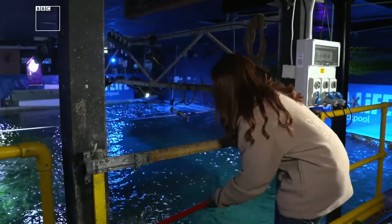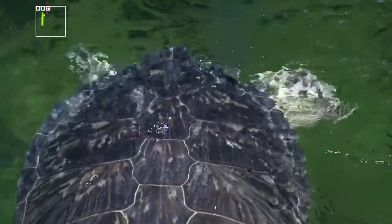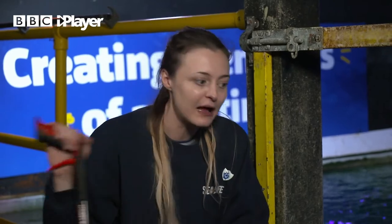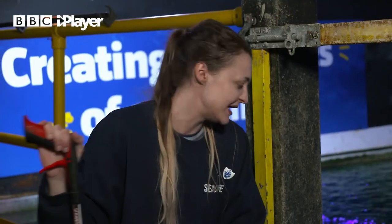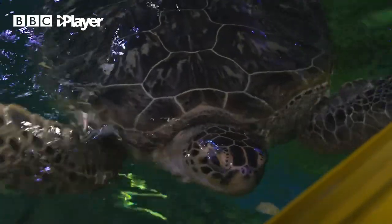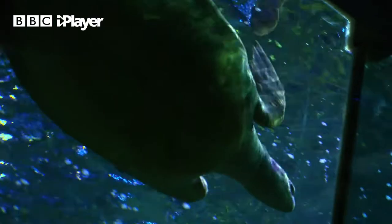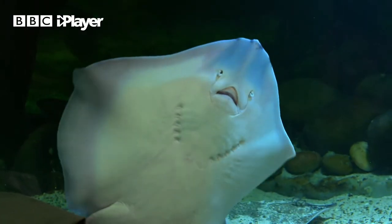So if you brush her very gently over her shell, she loves it. In the wild, other fish might clean her shell for her and remove any algae. But other than that, it's just a little bit of a spa treatment that we do to keep her looking beautiful. Hey, you're lucky, Phoenix. So far, not too scary. Time to explore more of the aquarium. Oh my gosh, this is so cool!